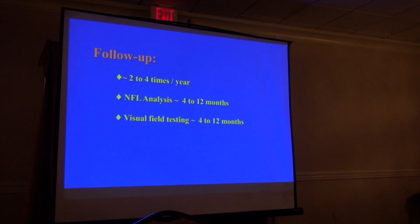A couple of times if you have glaucoma. If you're screened and after 2-3 years you don't have any evidence of it, then once a year is fine. The nerve fiber layer analysis, again, 4 to 12 months. Same thing with the visual field testing. And during this regular exam, not only do they check the pressure, but they should take a picture of the optic nerve itself.